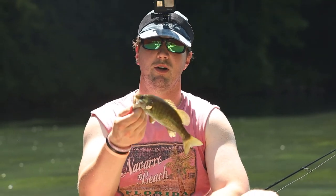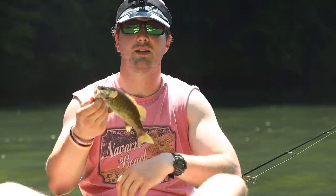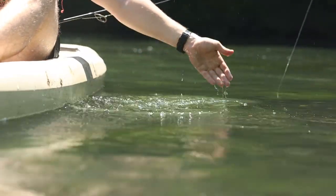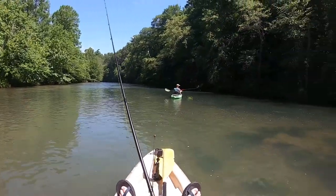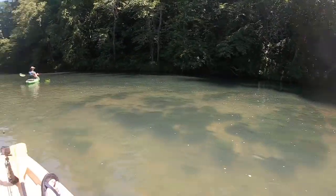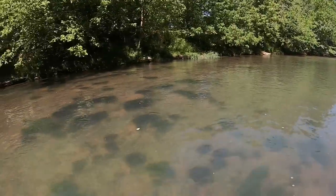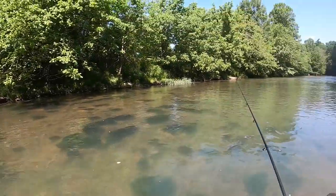Caught him on a Ned rig, last three fish. But this one's a smallmouth. So we're fixing to catch some more smallmouth. I'm gonna let this one go.